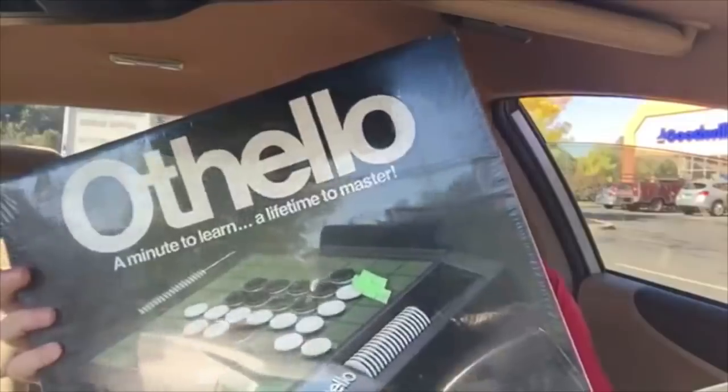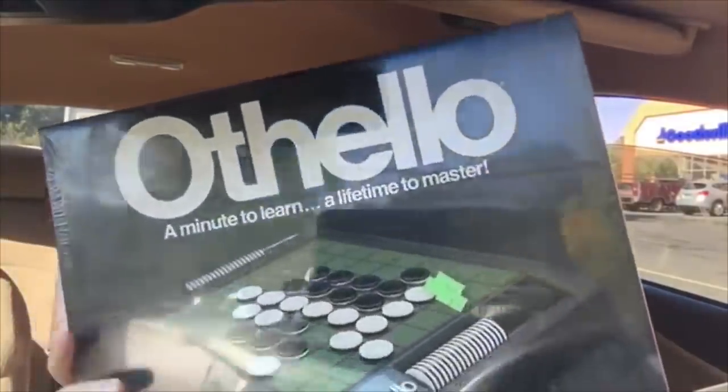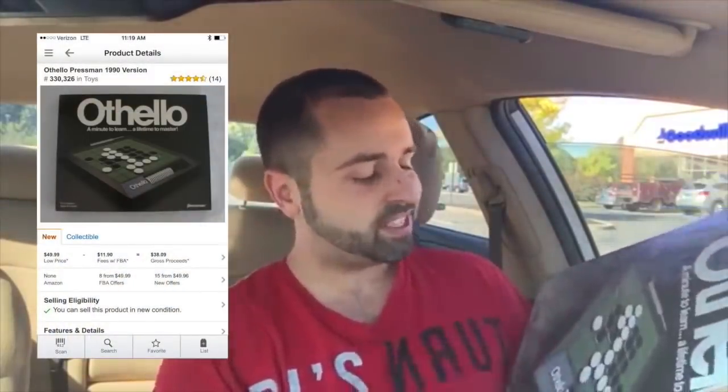Here's another board game. Got this from Salvation Army, $2.99. I mean, these things always do well. Right, this is from 1990. The game is Othello, for 2 players, ages 8 to adult. Brand new from 1990.